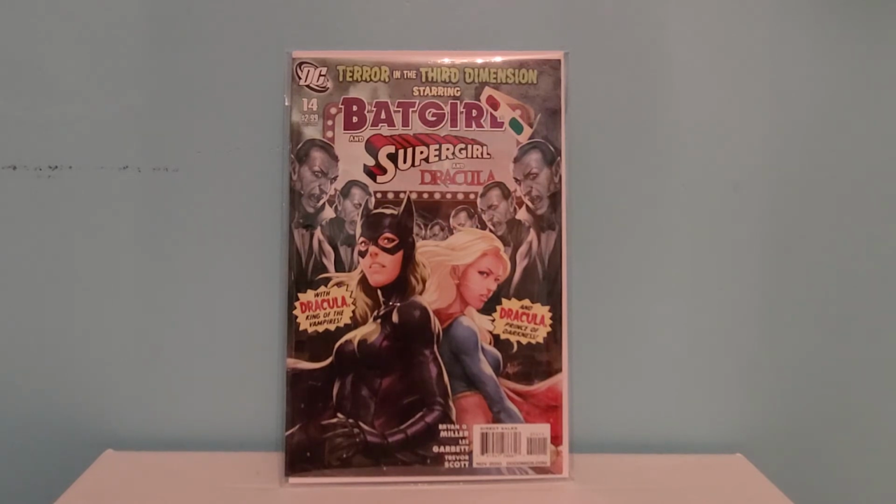I think it's number 9. That's the big book from the Artgerm run that he did on the series, cover wise. So definitely glad to have it, and I love how he drew Supergirl on this cover. Looks great. So yeah. All right.